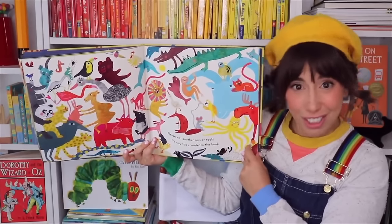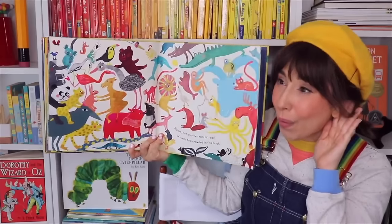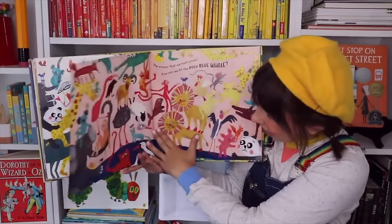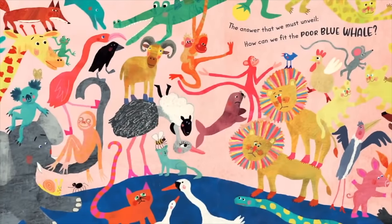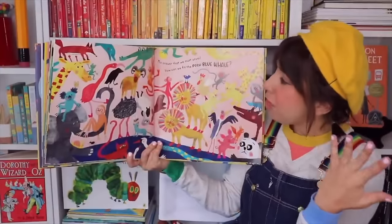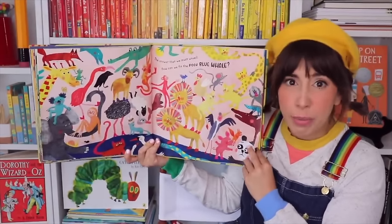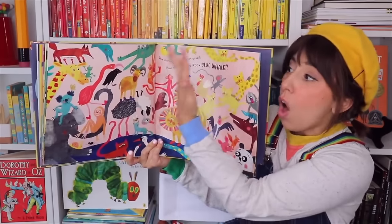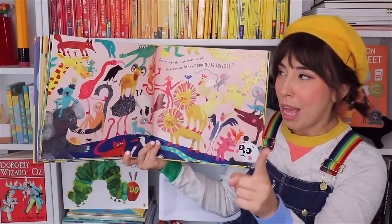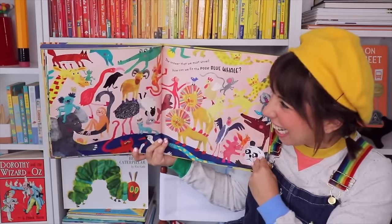What other animals do you see now? Oh, so many, many, many. The answer that we must unveil. How can we fit the poor blue whale? Friends, how can we fit the whale when there are all these other animals? Can you name another animal? What do you see?